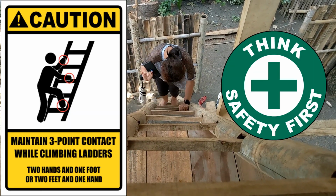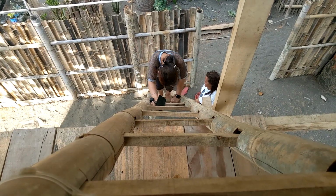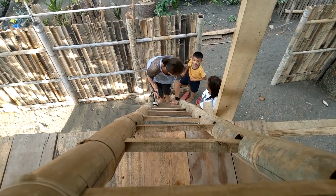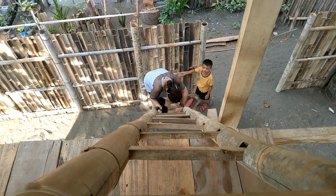Three point contact. Always have 3 points. 1 hand, 2 feet. 2 hands, 1 foot. Good job.